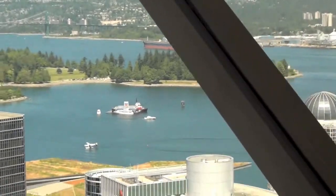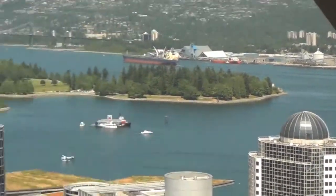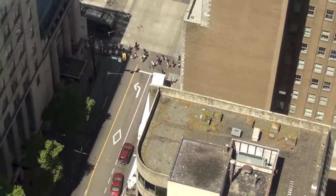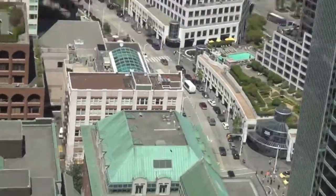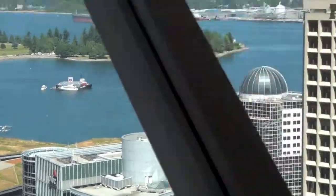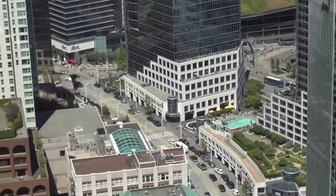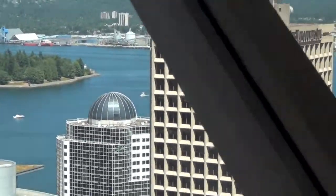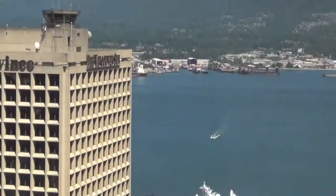You can have a coffee up here. But let's go round and then. You can see it shot straight down. Impressive. Everybody looks like ants down there. Still filming here, you know. I think some of it needs editing, actually.